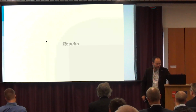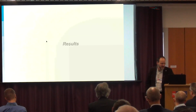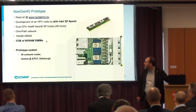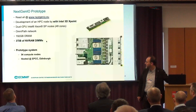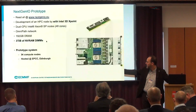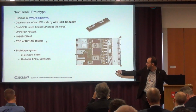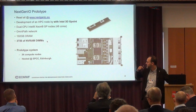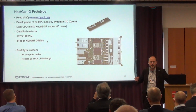So enough talk of what we have done. Let's see some results. The NVRAM prototype in the end is this. These blades were built by Fujitsu and Intel. Each blade has 3 terabytes of NVDIMM, dual socket, 48 cores, 192 gigs of DRAM, and we have 34 of them.